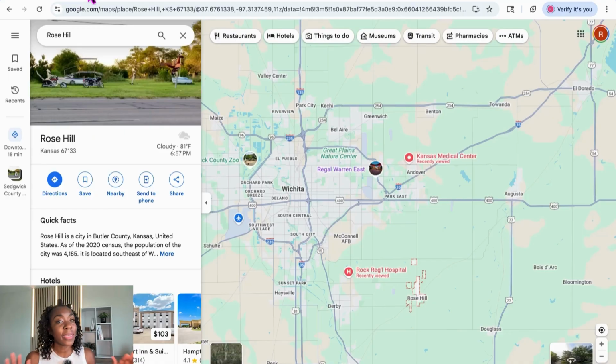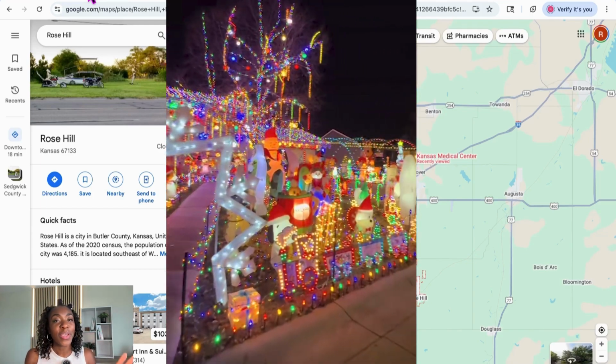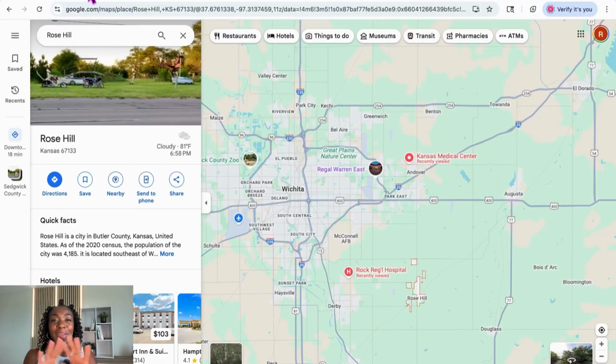And around Christmas time, if you've seen Christmas Vacation and Clark Griswold goes to town on the house, we have a house here in Rose Hill that's known as the Griswold House. They go to town with the Christmas decorations, and so that's kind of cool. You can go out there and take a look at that during the holidays.